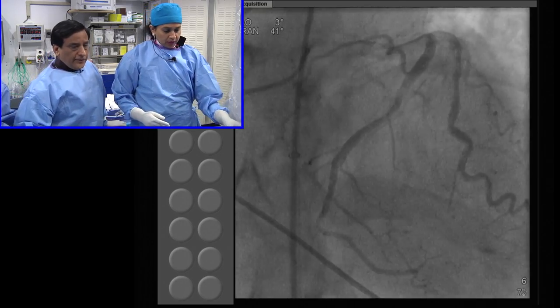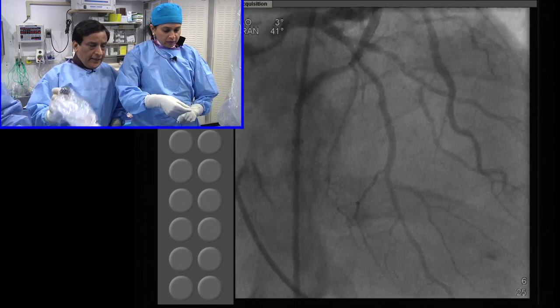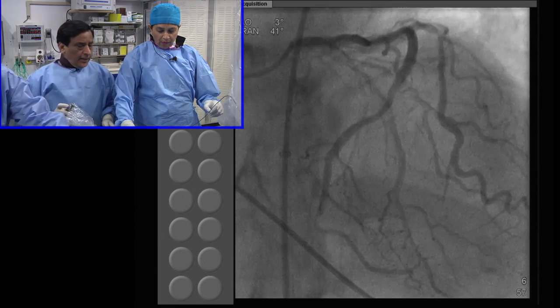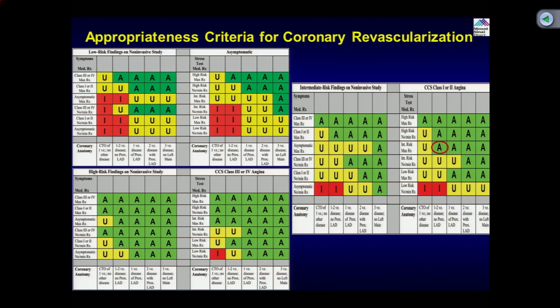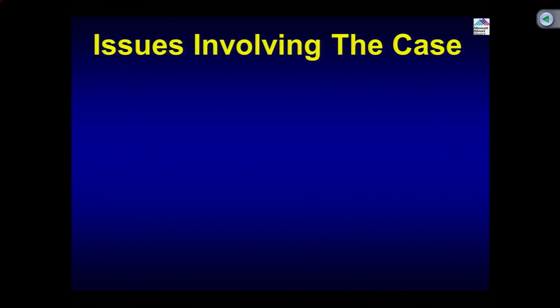Okay. So now with that note, while they are trying to get ready with the rotation atherectomy, we can go over some of the plan, the didactic discussion. This is exactly what we plan to do in this particular case: the rotation atherectomy and PCI of the LAD and diagonal using Absorb GT1 with the OCT guidance, and clearly it's an appropriate case by our AUC criteria.